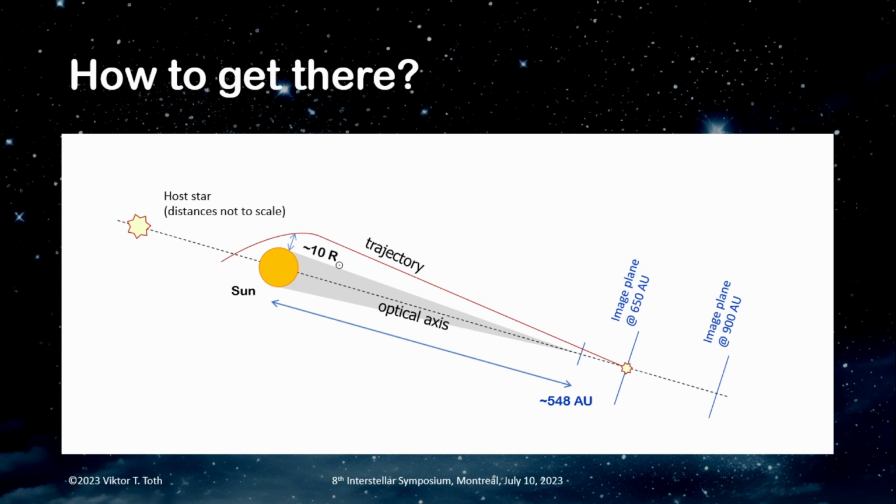So you can actually keep that target in sight throughout your mission. So you don't have to search for it. You know what it is. You know what you're aiming for. And you basically want to intercept the optical axis of that target at 650 AU and then stay on that line for however long it takes to complete the mission.